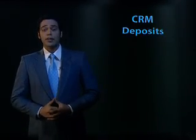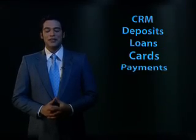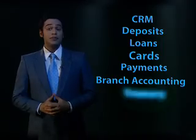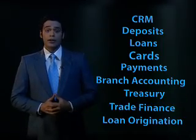TCS BaNCS covers all mainstream retail and commercial banking functions: CRM, deposits, loans, cards, payments, and even branch accounting. It also covers treasury, trade finance, and even loan origination. BaNCS is a modular system and it is highly parameterizable. So using the parameters, a customer can meet any type of product requirements and it can be set up as quickly as, say, a couple of days' time.